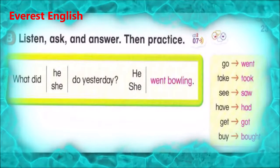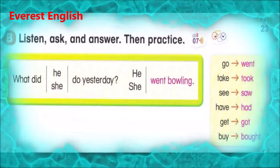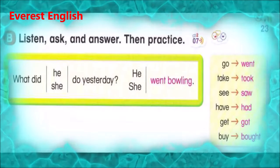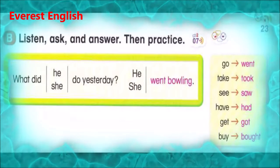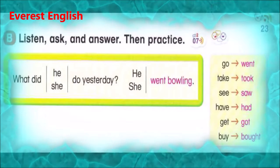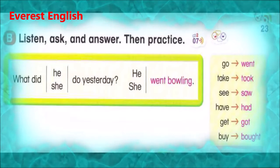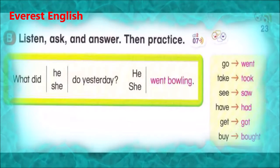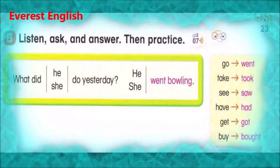Page 42. B. Listen, ask, and answer. Then practice. What did he do yesterday? He went bowling. What did she do yesterday? She went bowling. Go. Went. Take. Took. See. Saw. Have. Had. Get. Got. Buy. Bought.